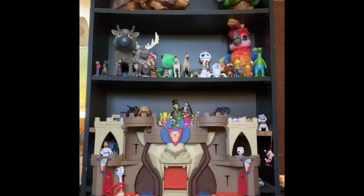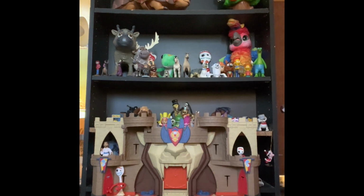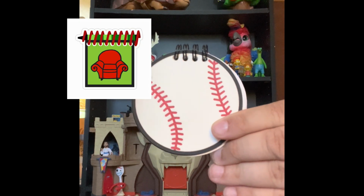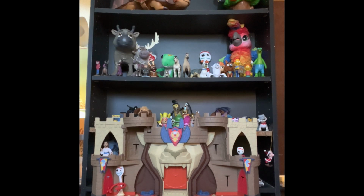And then their last thing is a notebook that is a baseball. Why does that remind me of that Blue's Clues show? And it says it's from the Children's Place, which is a clothing store. Yeah, it's a clothing store, like Justice. But what's that place? Macy's Kids or something? American Kids? I forget. So what is your favorite find, young lady?